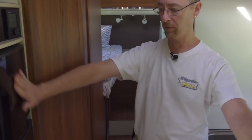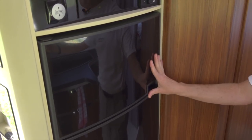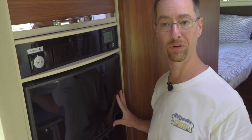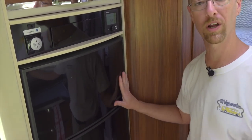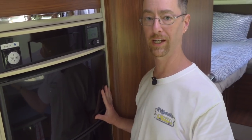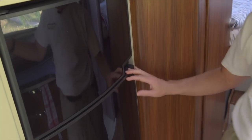Refrigerator freezer right below here. This is a Dometic three-way unit, so it will run off of propane. It will run off 240 volt power when you're plugged into the campground, or it will run off of 12 volt when the engine is running and the alternator is providing the extra juice. So it's very versatile, gives you a lot of options for how to keep things cold.